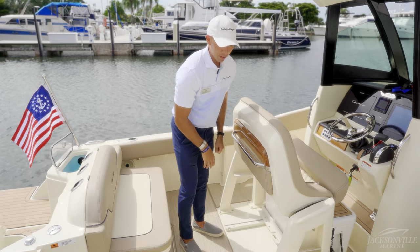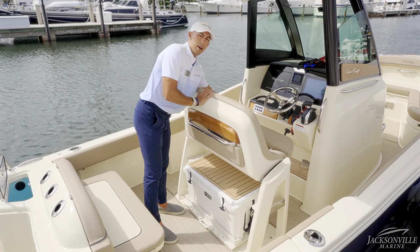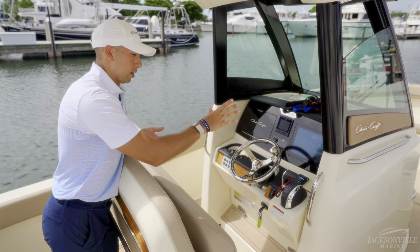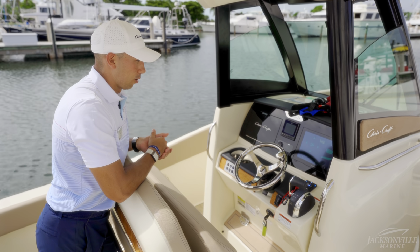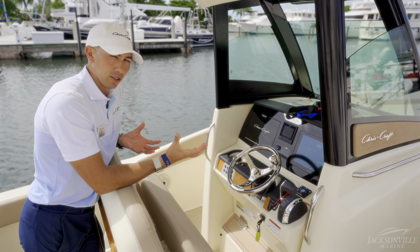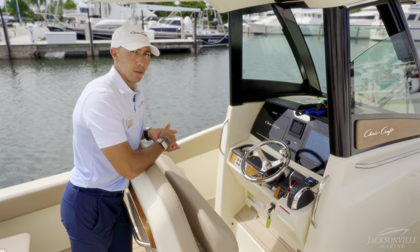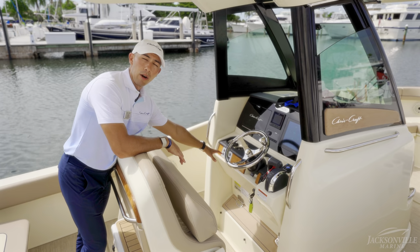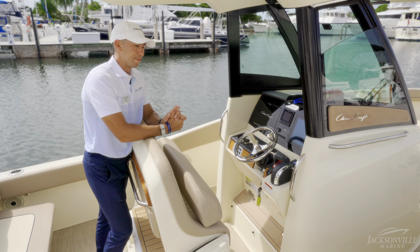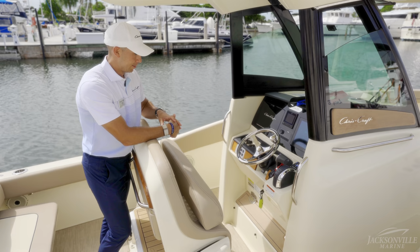Let's pull it back up. We just flip that back, and then we will pull this way. Talking about and hitting the helm really quick, we have a very clean dash, really nice, well-appointed. Our throttle is over here on the right side, our steering wheel, our Garmin screens. Everything is C-Zone switching, just like in all Chris Crafts. So we have every single function and option being able to run through the Garmin screens, as well as some hard switches too for our lights, our bilge, things like that. But mainly, again, with C-Zone switching, we can control everything through the Garmin screen.